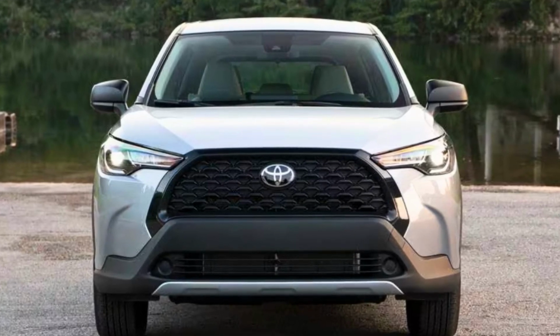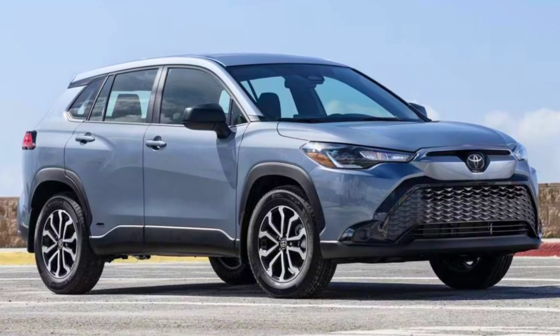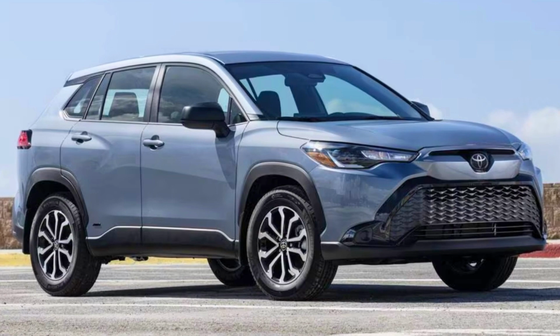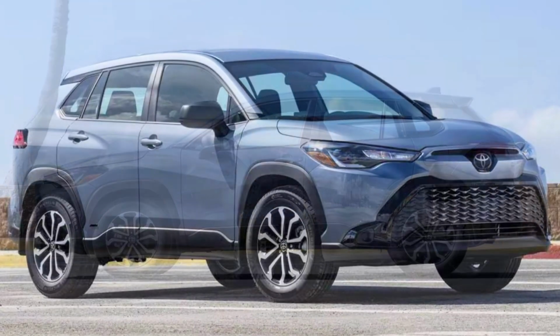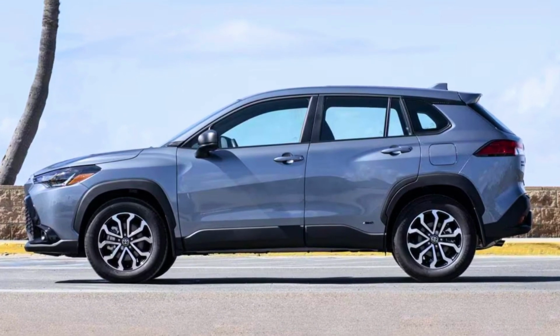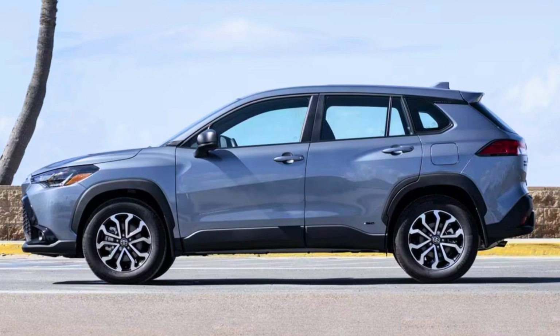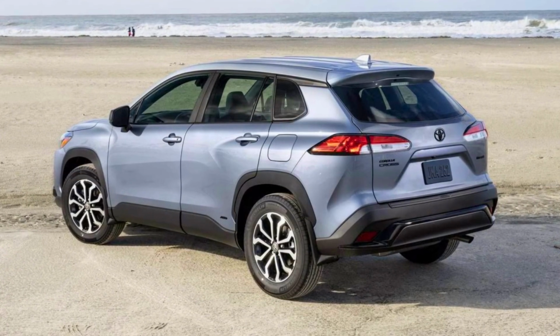It's got a 2-liter 4-cylinder engine and not one, not two, but 3 electric motors, giving you a combined 196 horsepower. Now when it comes to handling, it's got a sport-tuned suspension that'll make you feel like a race car driver in the city, but it's just as comfy on the highway. Plus, with electronic all-wheel drive, it's like having a secret weapon for tackling tricky roads.